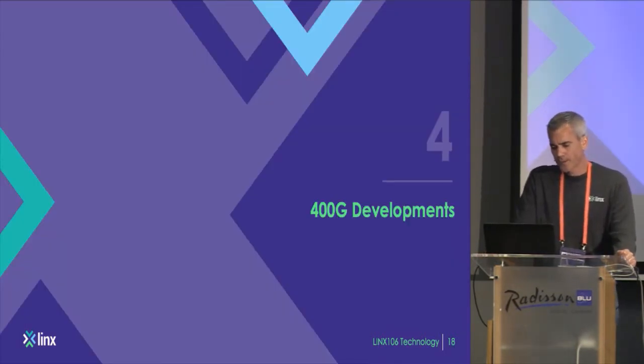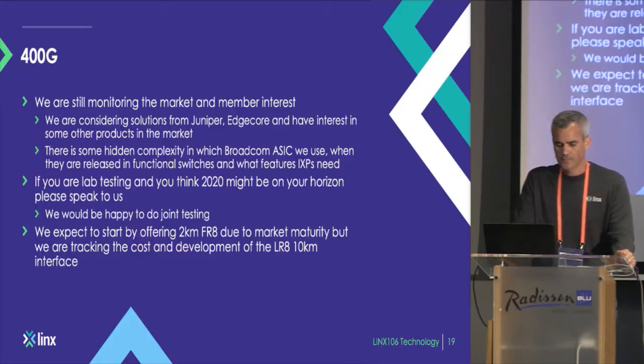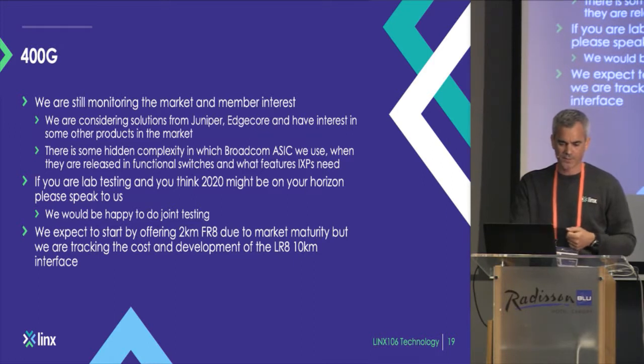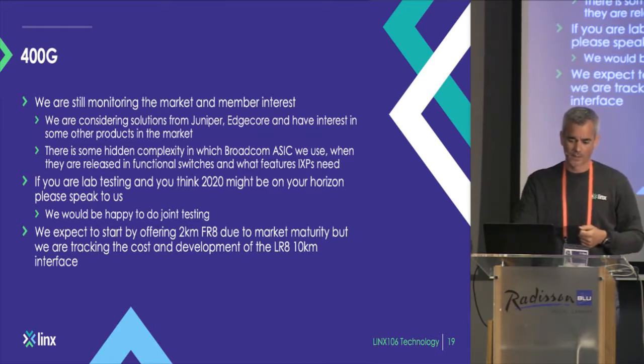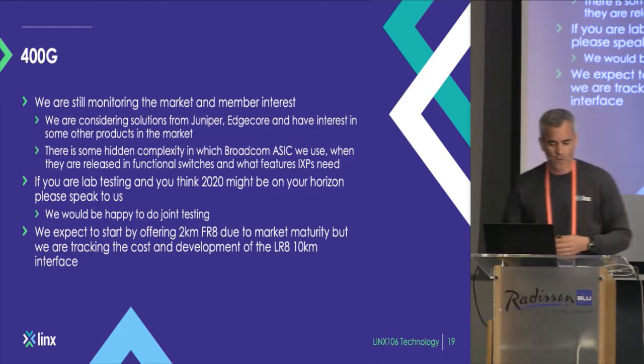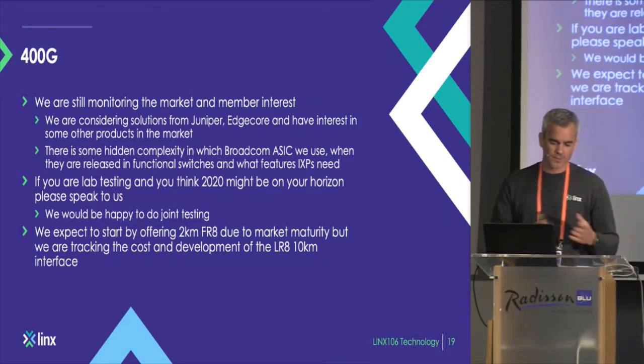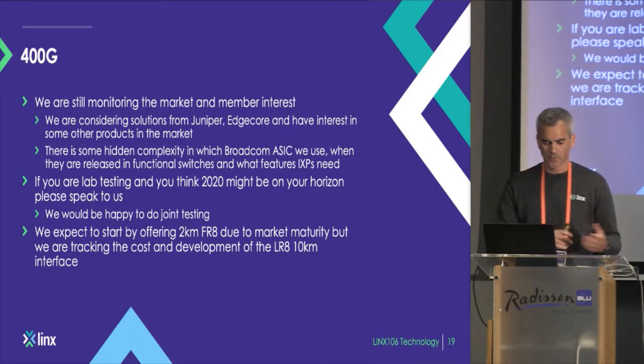Finally, the 400 gig developments. I just want to finish off with that. We are still monitoring the market. We're putting in budget for 2020, and as we go through the budget process and present at the LINX107 event, we will be considering what happens with 400 gig. We are considering solutions from Juniper. We spoke with Juniper. We've spoken with EdgeCore.